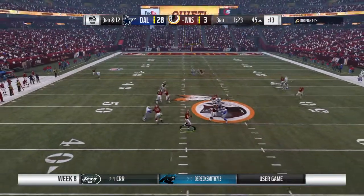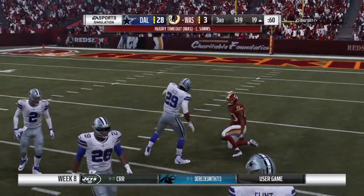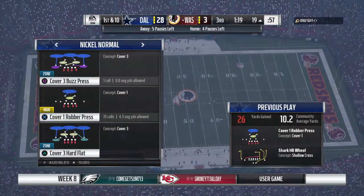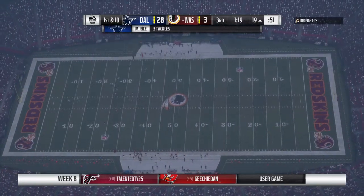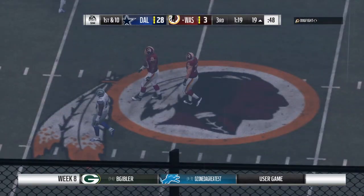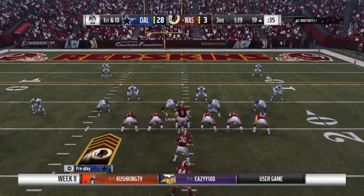From the gun, Sims. And he's got him in, Corey Davis. And they'll wind up getting this one all the way down inside the 20. Took till the second half, but finally a red zone opportunity here. 1st and 10 at the 19.